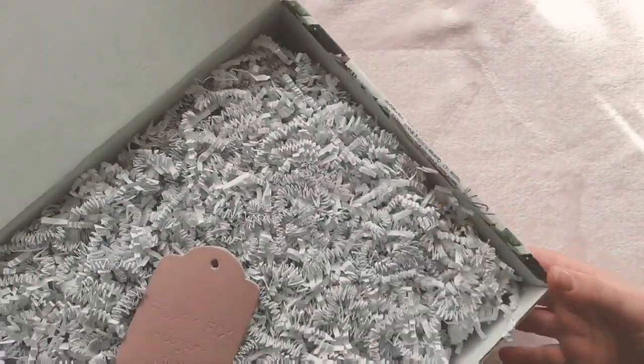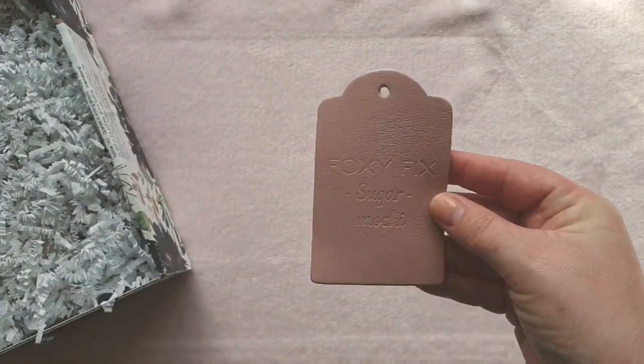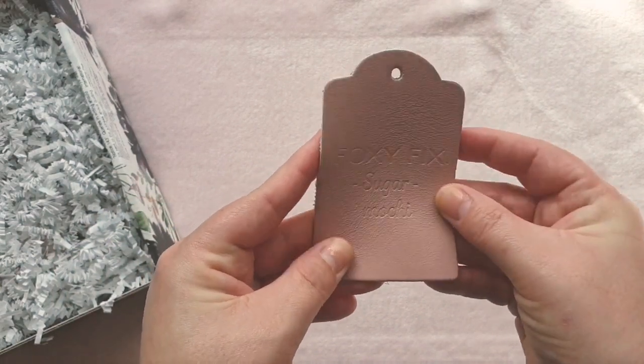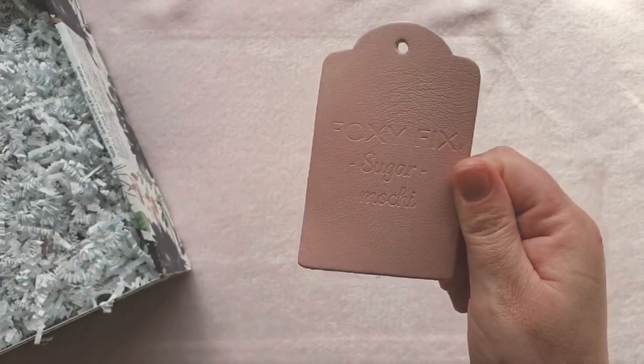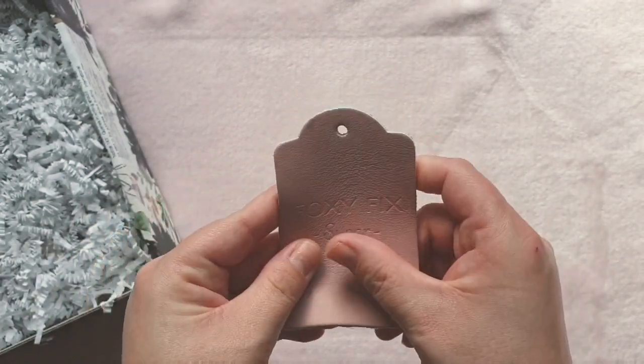I'll show you in case you haven't had one before, but it's all full of worms. And yeah, we need to get all that out. But I've got a little sample, a little leather sample. I've got the sugar mochi, which actually I would love to have seen in real life. So I'm really glad that I've got that, because it looks really different in different people's videos and different people's pictures. So it's nice to see that in real life and see what that's like.